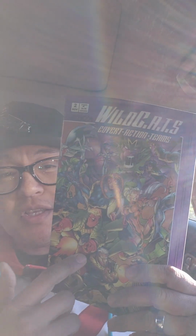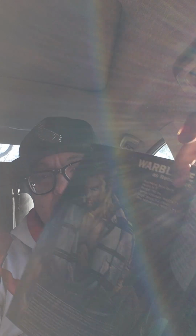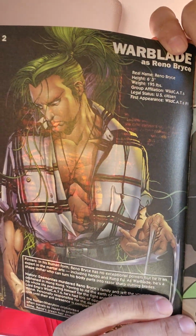Wildcats actually came out with another one sometime later, and this is a cover. This cover is actually early Joe Madureira when he was before Battle Chasers and all that stuff. Really super cool artwork. And this one, Jim Lee puts it down. One of my favorite pieces on this one is Jim Lee's Warblade here. He's not really in costume or anything, but it just says Warblade as Reno Bryson. It gives a little further blurb about them from the previous one.